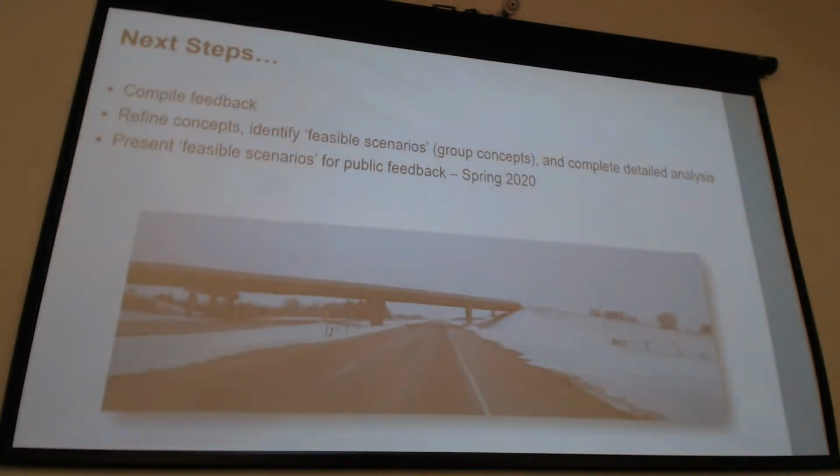With that, before we conclude, the next steps are to compile the feedback we've received at all these stakeholder meetings, the public meeting last night in Brookings, and the public meeting tonight. So by all means, if you have comments on the concepts you see here tonight, let us know. Following that, we'll move into the next phase, where we begin to refine concepts, identify feasible scenarios, group these concepts together into longer corridor segments, and complete the detailed analysis. Then we'll be back around spring 2020 to present feasible scenarios for your feedback before wrapping up the study.